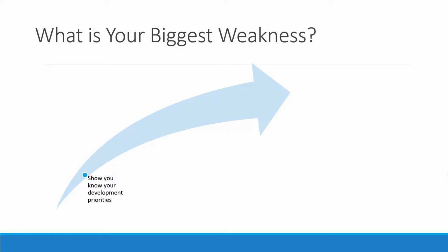So a good answer, firstly, shows that you know your development priorities. Bad answers suggest that you don't really understand what you need to improve, and so how are you ever going to get better? Then you've got to make sure it's a genuine weakness. So something that you actually have as a weakness. It's not fake, it's not made up, and it's not a secret strength disguised as a weakness, something that's actually a good thing that you try to pass off as something bad, which isn't really, because that will not be taken seriously.